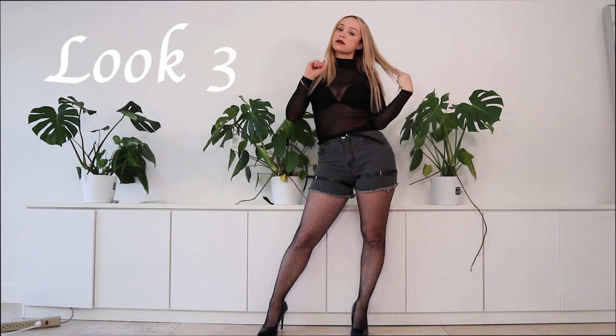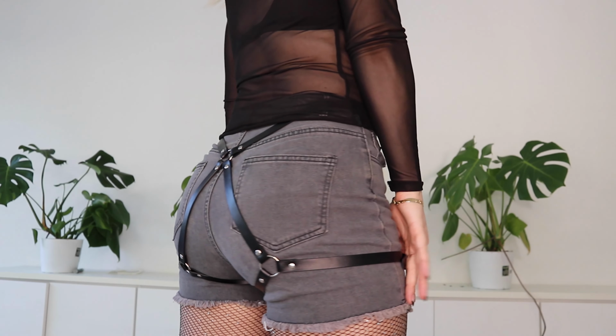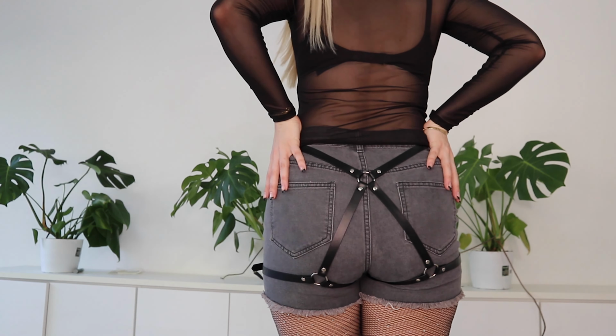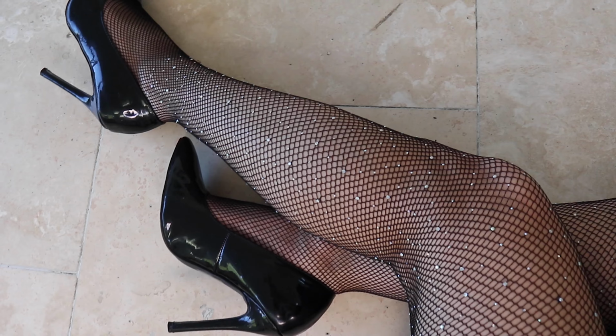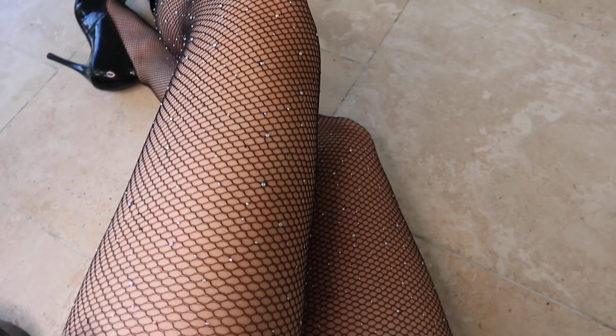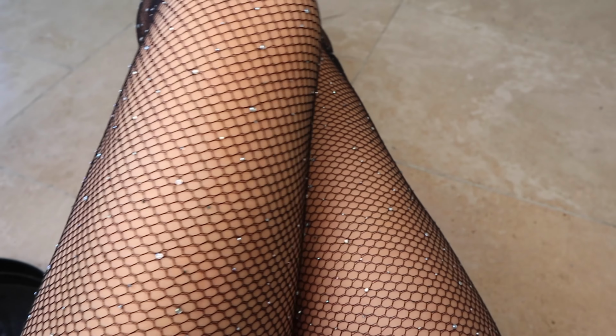Look three. I am pretty obsessed. The back is actually what makes it so unique. The leather harness and gray jean shorts from Amazon. The shirt I got from Nordstrom Rack and the bra from Victoria's Secret. These Steve Madden pumps I also got from Nordstrom Rack for only $20. Lastly, the amazing sparkly fishnets I got from Amazon.